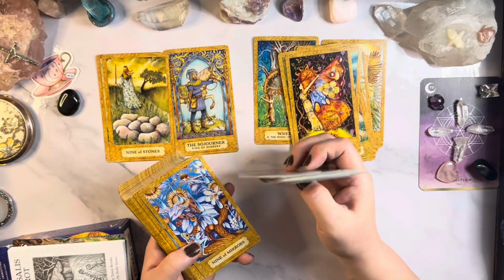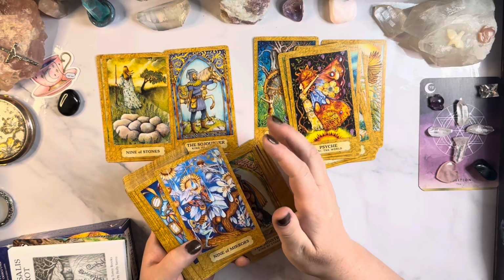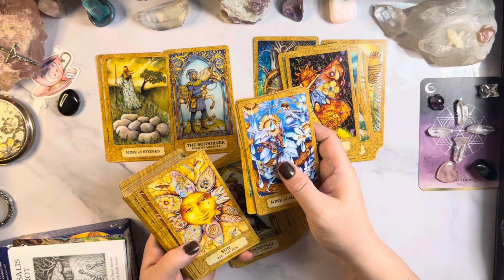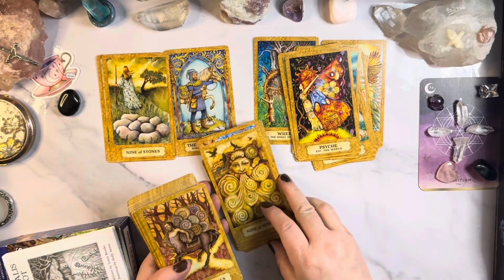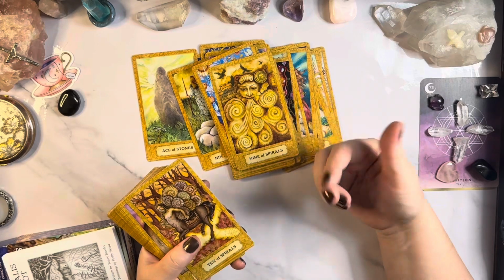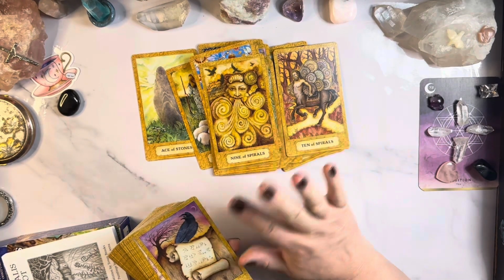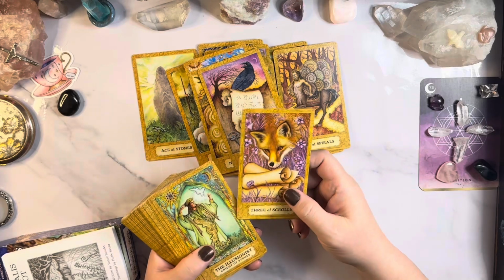It's just different enough in how the imagery relates. It's not a Rider-Waite clone, and because it's not an RWS clone, the imagery on some of them is just different enough when you sit down to work with it. If you didn't know anything about the deck and that was the first card you pulled, it would be interesting to try to relate. So spirals, is it earthy or is it air? I don't know. It's like the elements are a little bit mixed up.